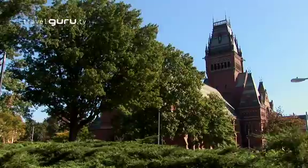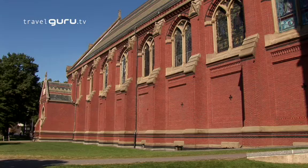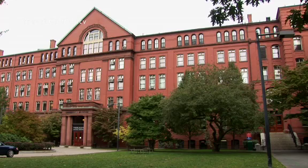My favorite part of the campus right behind us, it's called Memorial Hall. It looks a lot like a church, but it's not a church at all. It serves as the freshman dining hall, that long part on the left-hand side, which looks like the dining hall from Hogwarts, so I think that's pretty awesome.